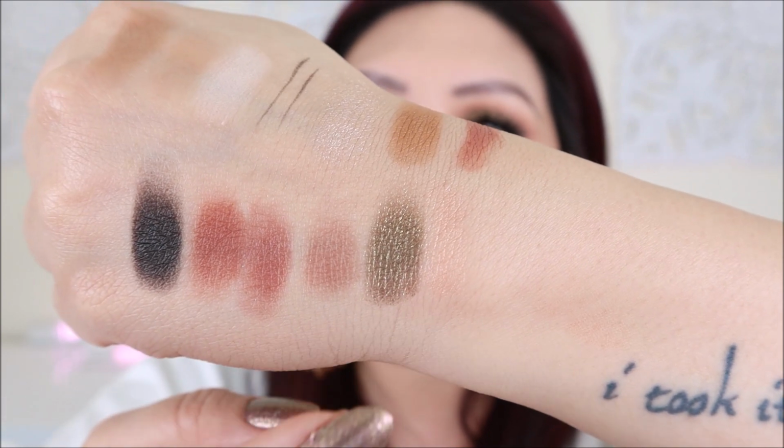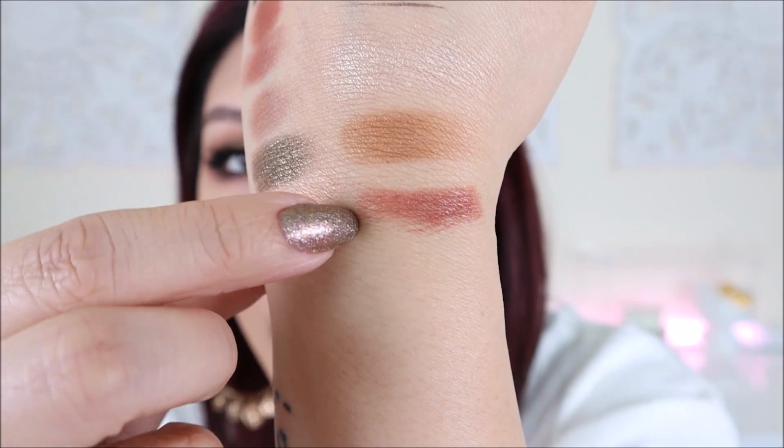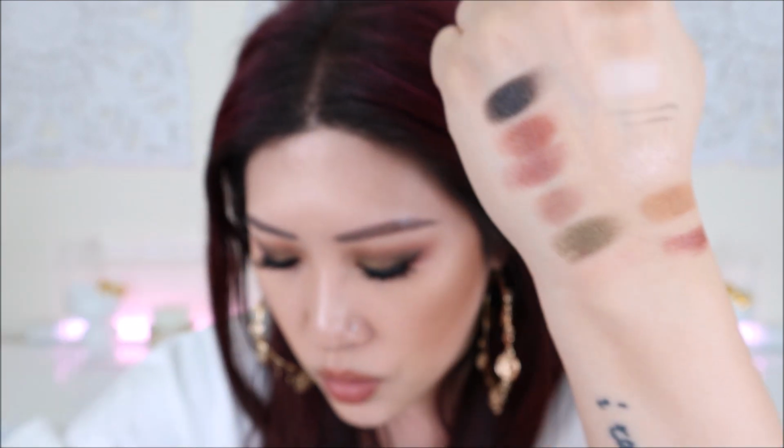So this is what I have as the inner corner highlight, and it's super, super subtle. Here's the ColourPop Lippie. That's the Pure Cosmetics bronzer, the Nabla highlight. Oh, I forgot to share these two things with you.